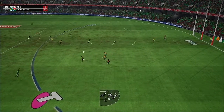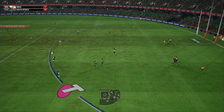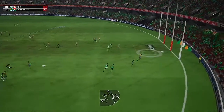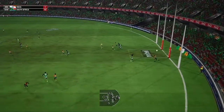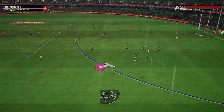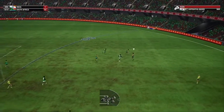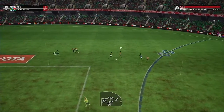Moves it by foot. A good mark under the circumstances. Good opportunity for South Africa to put a goal through here. 45 metres out. He gives it a ride. Doing well with the mark. Puts it on the boot. And the mark will be paid. Uses it across half-back. Strong mark in the contest. Decides to kick. He takes the mark.